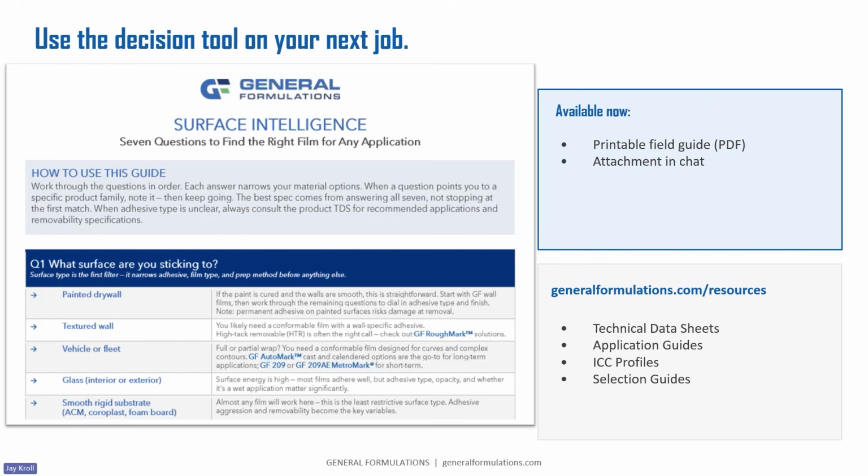More so, it kind of guides you through, all right, when I'm asking what surface am I sticking to, and I find out that I'm sticking to painted drywall, what does that mean? Where do I go from here? What does it mean with a textured wall? What does it mean if I'm applying to a vehicle? What are the sorts of products or sub questions that I need to ask underneath this main question?